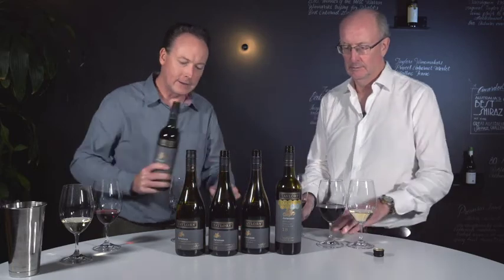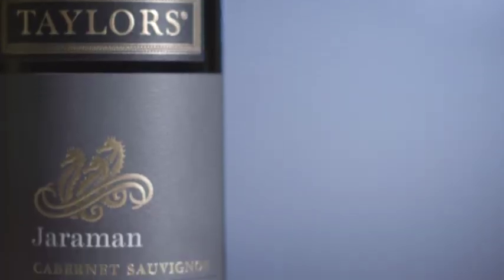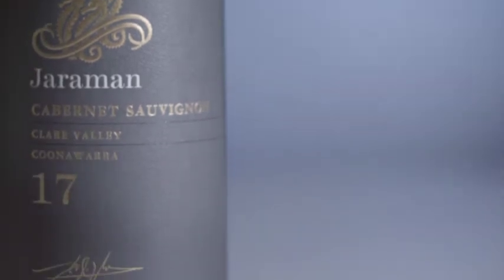Bringing it all back home, we've got the Cabernet right at the end of the tasting. I say that because you were telling me earlier, Mitchell, this is the wine that gave you the germ of the idea as to blending these two regions together. So let's talk about Jaraman Cabernet Sauvignon. Yeah, Jaraman Cabernet really was the one that started it all off.